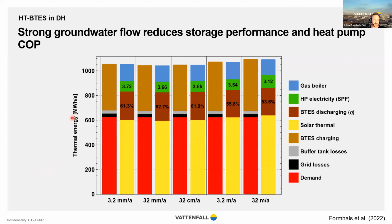And on the overall system performance, the result you can see on the left side always the demand. So in red, the demand, the grid losses, the losses from the buffer storage, and the amount which is charged into our borehole thermal energy storage. On the right side is the supply, where we have solar collectors, the amount which is discharged from the storage again, which is in this case 61% of what we stored into it, electricity consumption of the heat pump that is used for this, and the peak gas boiler.